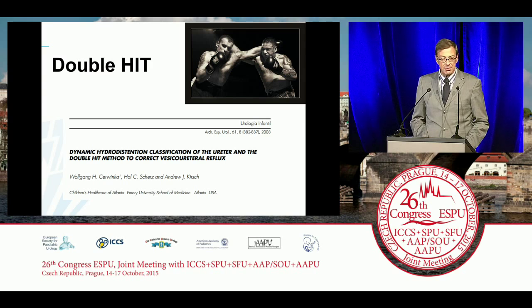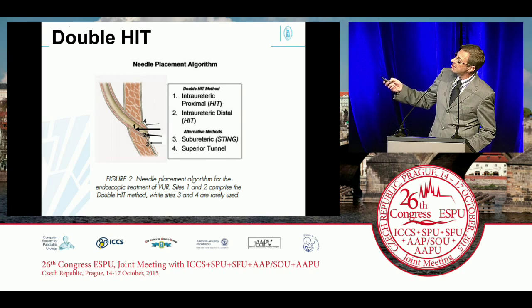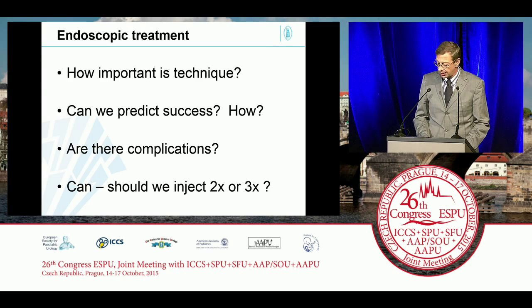Now, in 2008, he described the double HIT technique to further improve his success. Now, what is the double HIT technique? Well, it means you put your needle here at point number 1, that's the intraureteral proximal injection, and you have number 2, the intraureteral distal injection, and that's the double HIT technique.